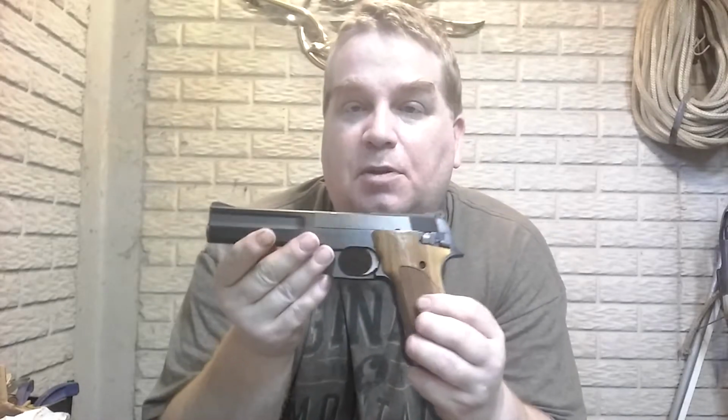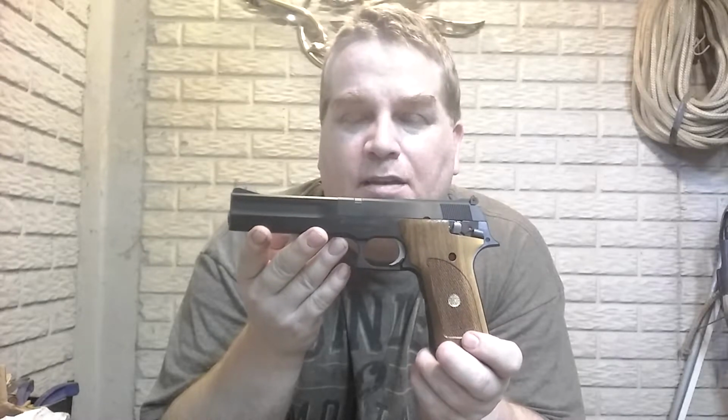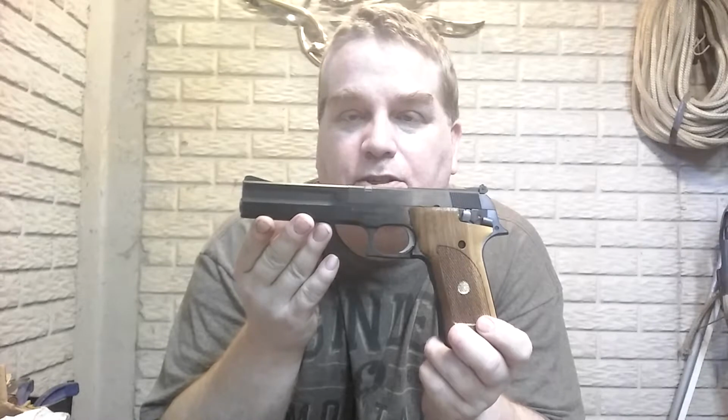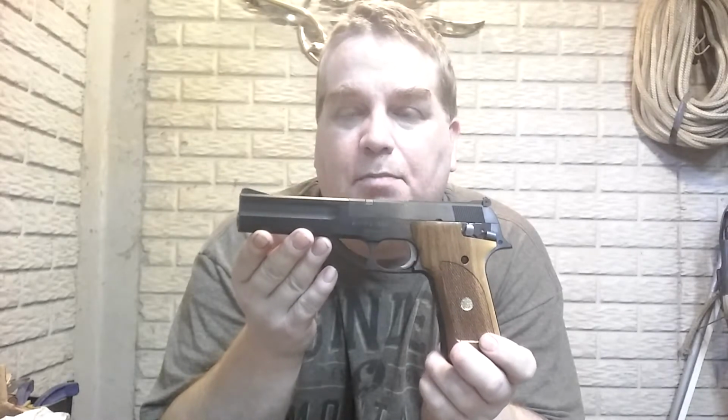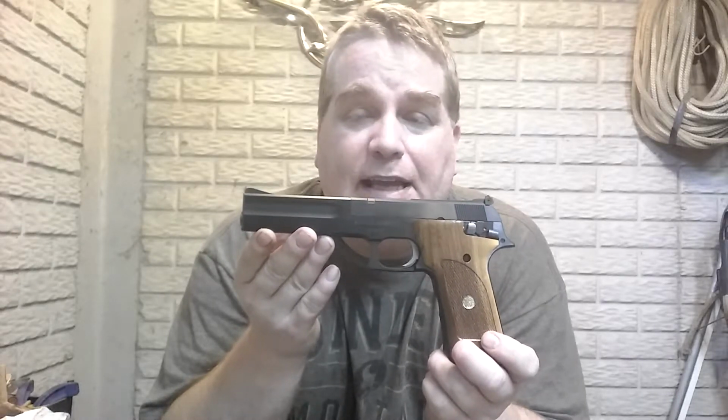But this was Smith & Wesson's answer to the Ruger Mark 1, maybe the Ruger Mark II. This is what they made to compete with the Ruger Mark 1, and I think the Ruger Mark II. I don't know why they ever quit making them. So they're an excellent pistol.